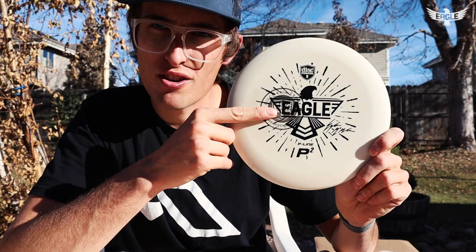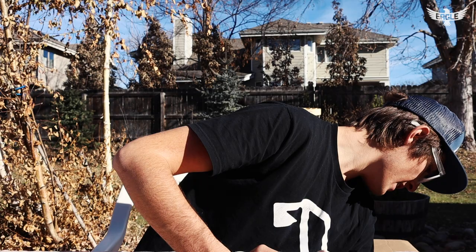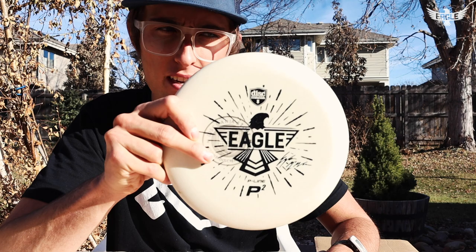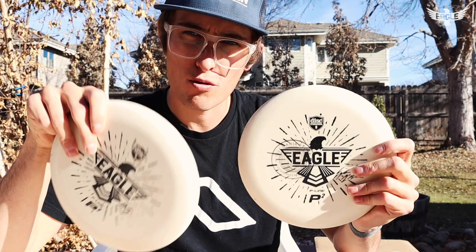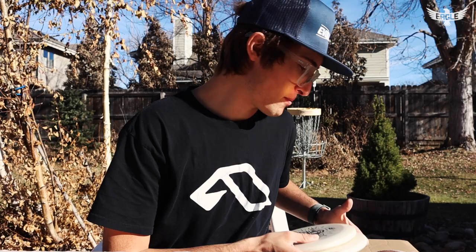KP2. I have three of these that I was using. This one goes in and out of the bag depending how hot it is. The KP2 is a very stiff version of the P2, and I really like the way it behaves in like 85 degree plus weather. So I use these two. If that's the case, I put these at Worlds 2019, and this is just a new version of that. These are just for the practice basket at the moment.